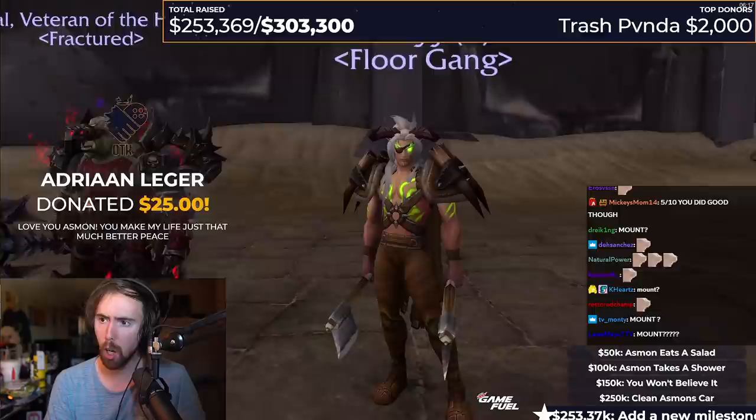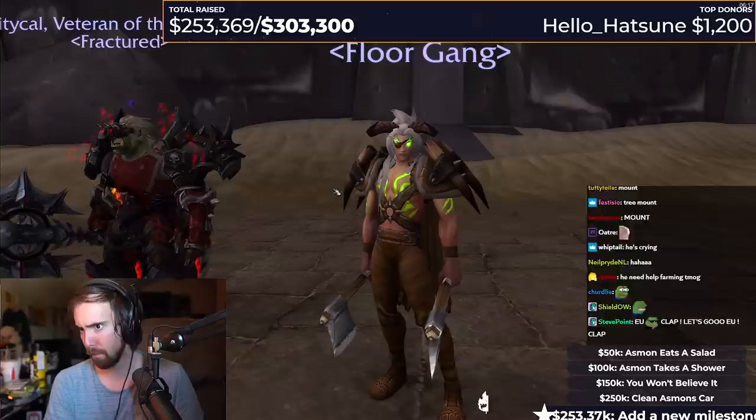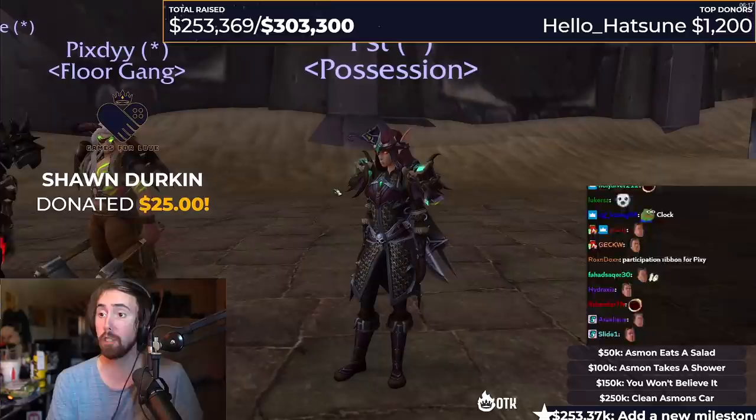Oh, do you have a mount, Pixie? I forgot to say the mount. Do you have a mount? No, but I'll gladly mount you. Okay. The chest piece makes a little bit more sense now. Oh, wow. Sylvanas. Okay. All right.